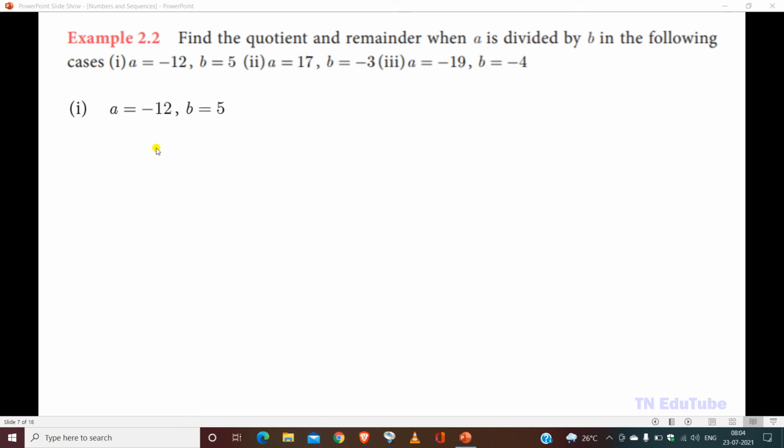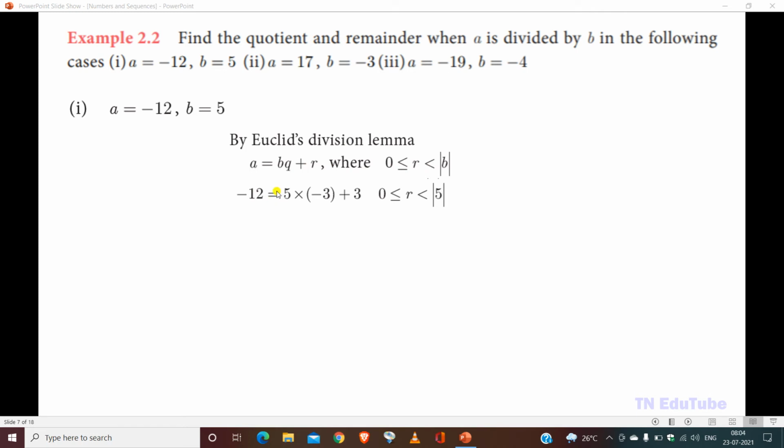So minus 12 can be written using Euclid Division Lemma. We know that a equals bq plus r, where 0 is less than or equal to r, less than modulus of b. So minus 12 can be written as the divisor 5 into the quotient, and here the quotient is negative. We have to find one negative number, and the divisor is 5. So when any one number is negative, only then you get a minus sign on multiplying.